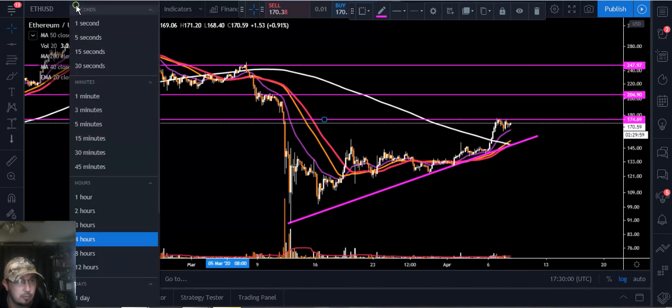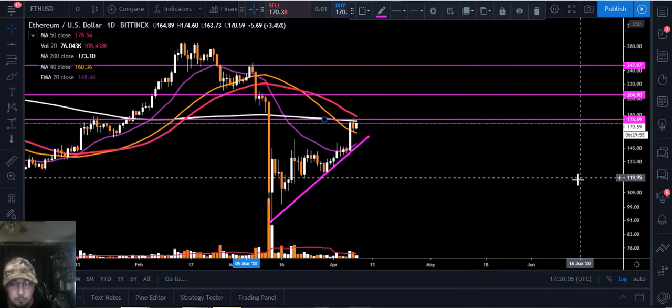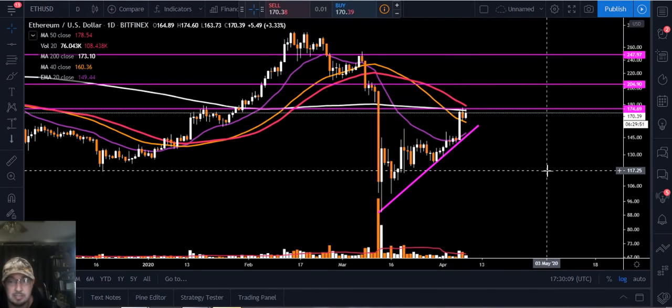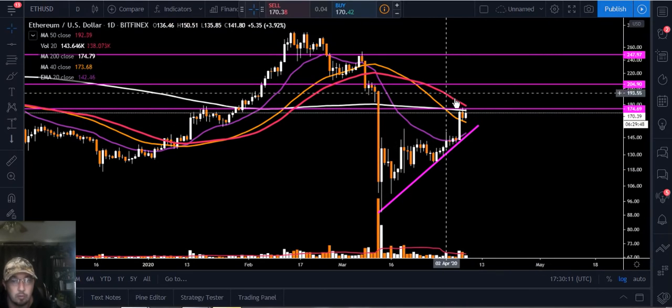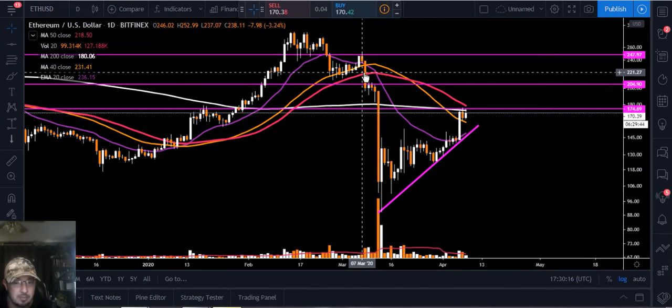Then what I want to do for Ethereum is bounce out to the 1 day. Take a look at this. Now for Ethereum, we're getting right to this resistance area of $174, and we're running into that 50 moving average, which we have not been trading up above since about March 7th.